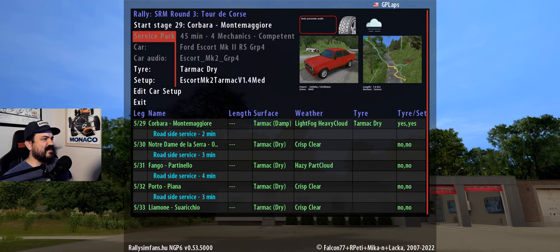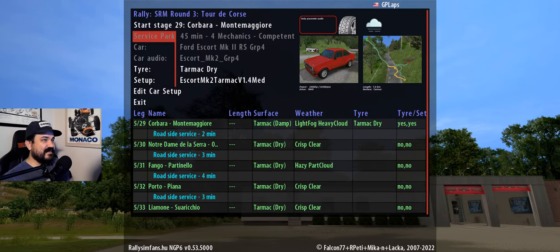I hope that's not what happens. Alright, so we've got just a few more stages. It's crazy to get towards the end of this thing. These rallies, when you start out in them, they just seem impossibly long. You just gotta do it a stage at a time, but I'm right near the end now.